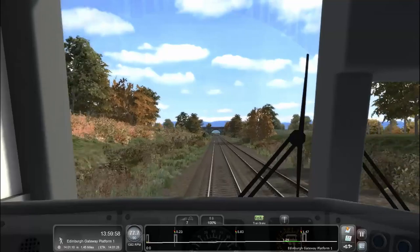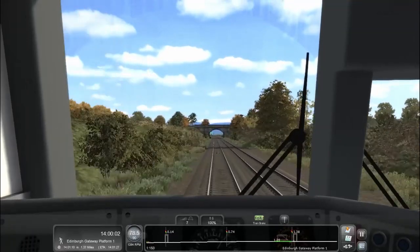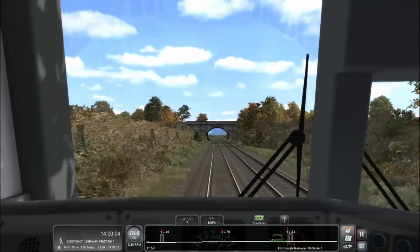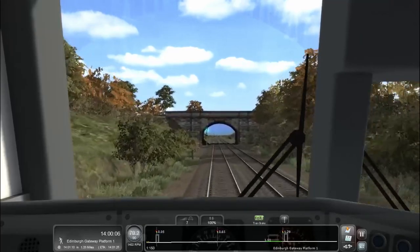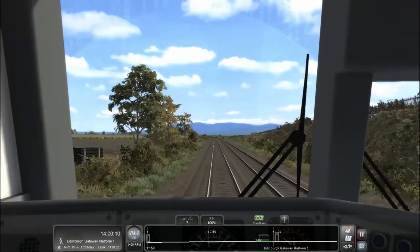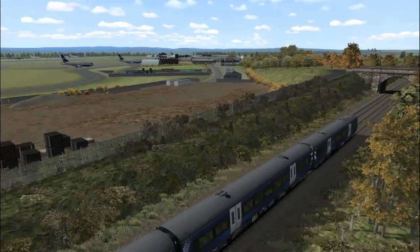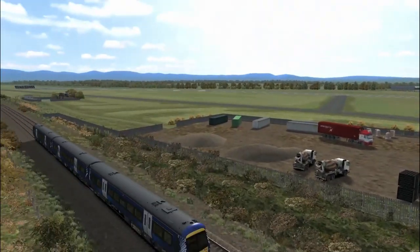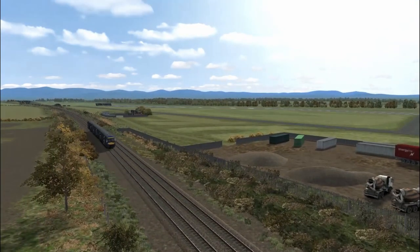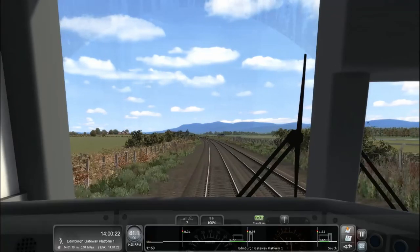This was the site of Turnhouse Station, opening in 1897 and closed in 1930. We pass Edinburgh Airport to our right, which was established in 1947. There was once a freight-only branch that served the area during the First and Second World Wars, but has now disappeared.